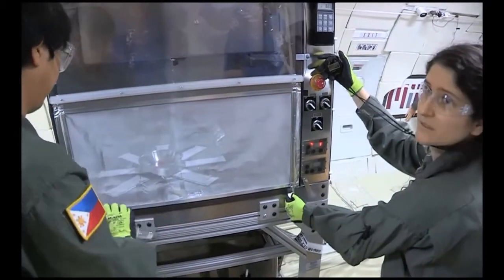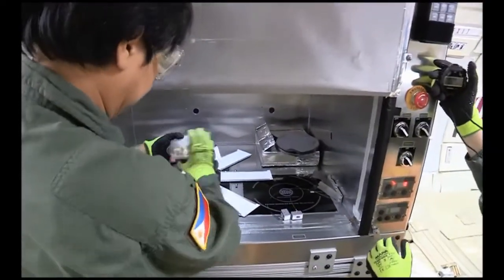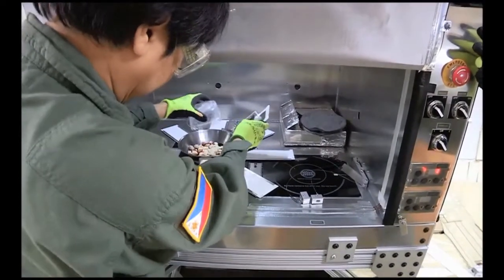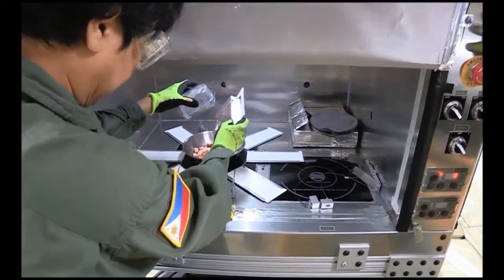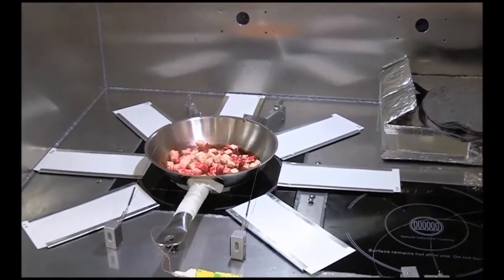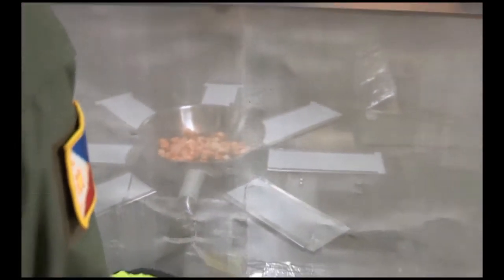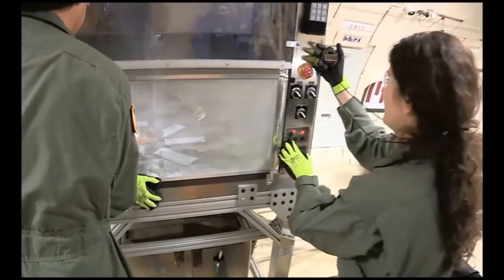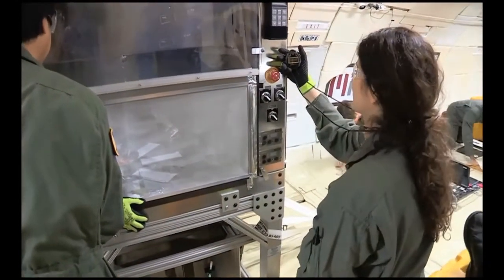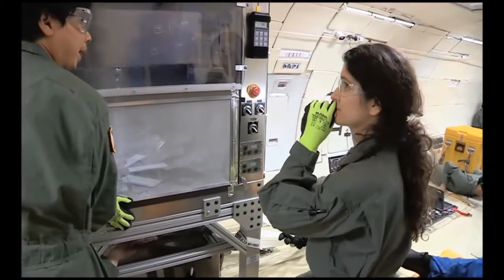So we heat the oil again, and when they say release, that means gravity is what it's supposed to be, like moon or Mars. And here's the tofu. Yeah, tofu sizzles more. There's a lot more water in tofu, so there's a lot more spatter. Coming out.